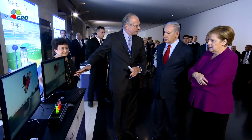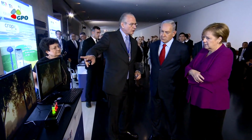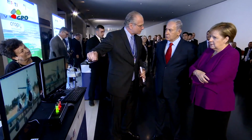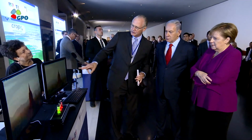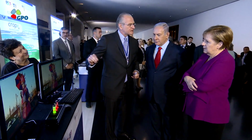That's a very advanced liquid crystal OLED display. And we have bought a company, Q-Lite, which is a spin-off of Hebrew University. And they make quantum materials, nanomaterials for display. So I guess you see the difference. This one here is much more brilliant. It has a wider color gamut. And most importantly, it consumes 30% less energy.